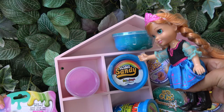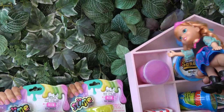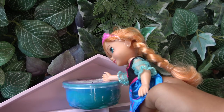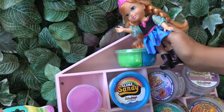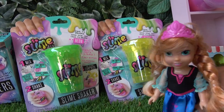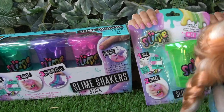Slime Sandy, oh, I'm a fan. I love Slime Sandy, it's like sand and slime, ooh. This one doesn't have a title, but it looks like a beautiful slime. What's this? DIY Pasta Fluffy Slime. Fluffy slime. Oh, and it looks like we have two colors, green and blue. Cool. Slime DIY, 100% original, obviously. And here we have the slime shakers. Let's look at the other side.